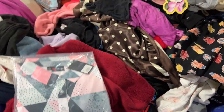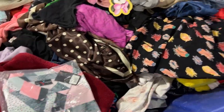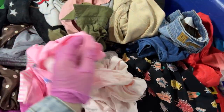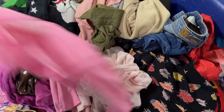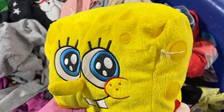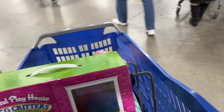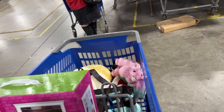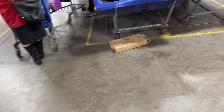Well, it's brand new. I mean, does my dad want this? No. Huh. Ooh, I like pink. It's cute, like a swimsuit top. SpongeBob. I think he would have had a Christmas hat. He's pretty cute. They're gonna be putting more bins out, and it's gonna be closed though. So I don't know what to do at this point.